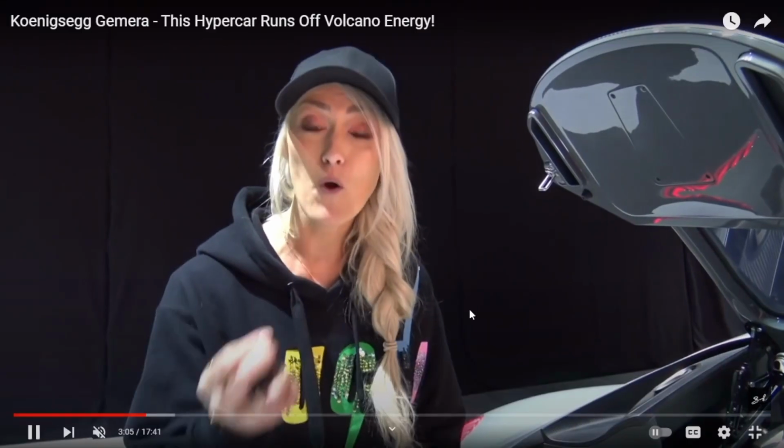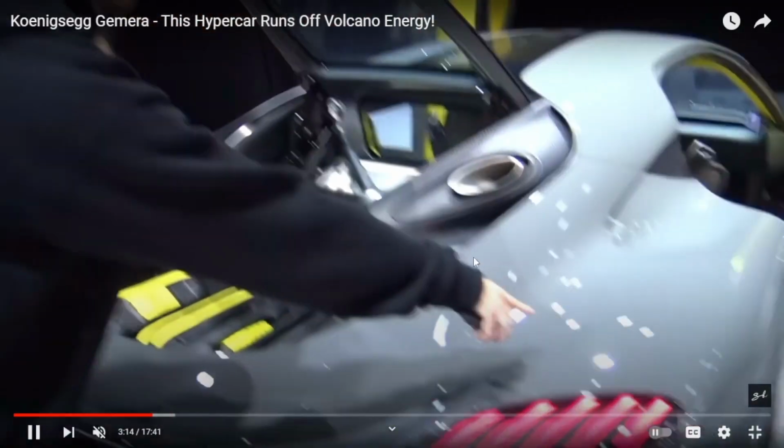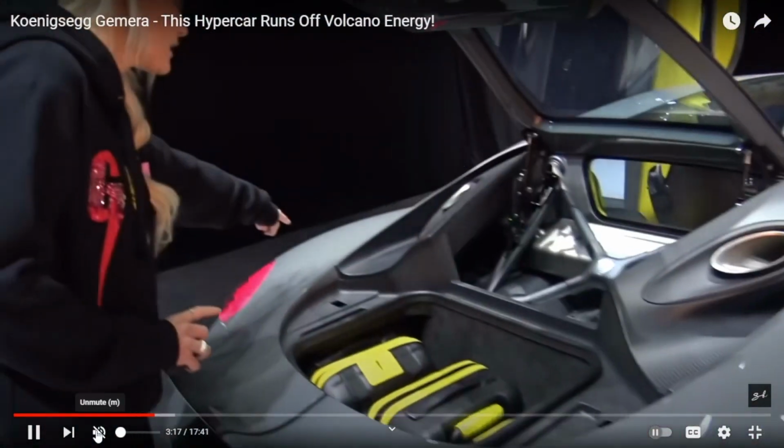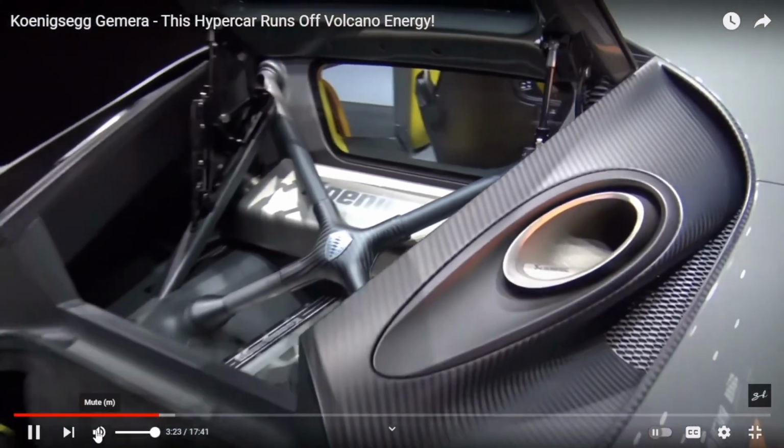I don't know if I have anything else to say about this car. It's really cool. It's got a three-cylinder engine. It's got electric engines as well. The exhaust tips are right there in the back. Then you've got another electric motor just here. You can't see it. It's around this position here. So you've got electric motors, you've got turbos, and you've got a three-cylinder engine that actually sounds incredible.